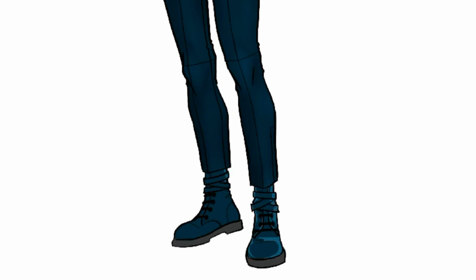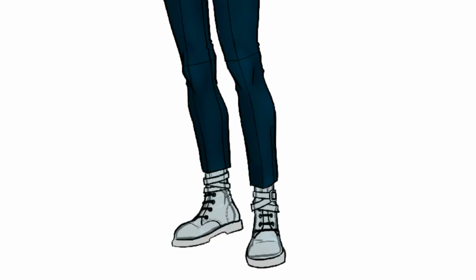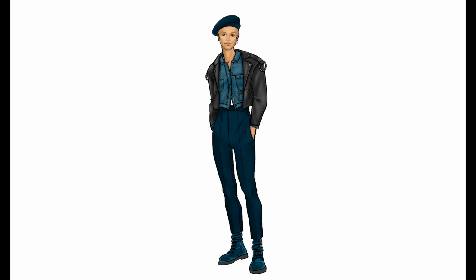Now that we're at his boots, we're going to be giving them some highlights and a little bit of shadows to create a leather-like look and a cute little buckle moment. Now looking at the entire outfit as a whole, let's go in and add additional little details here and there to give it a more trendy feel.